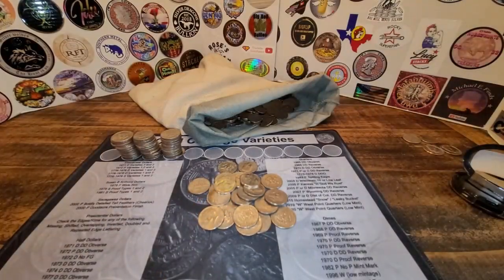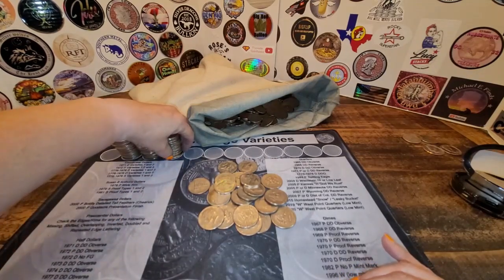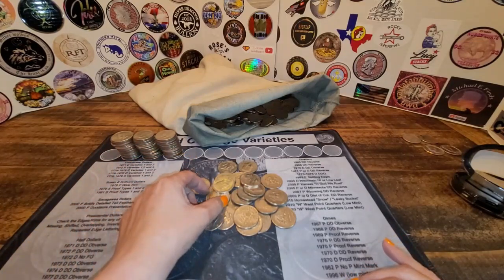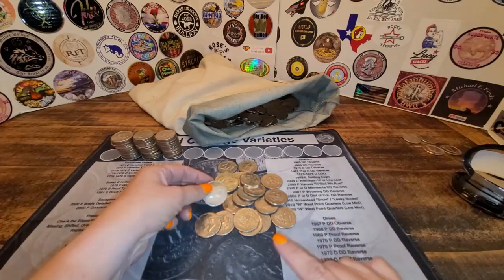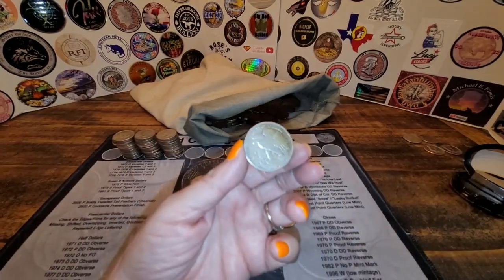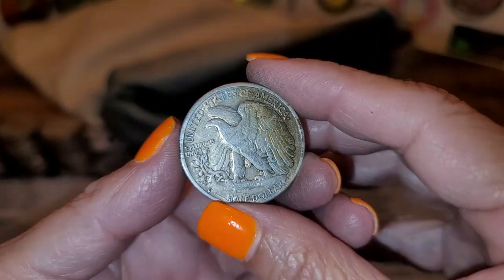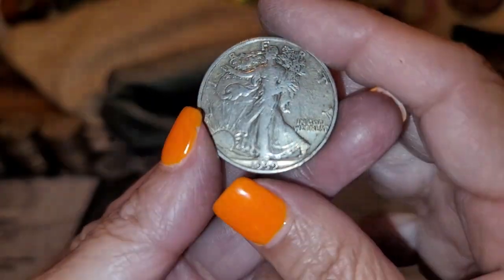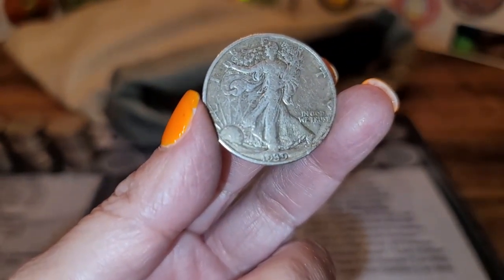I was getting ready to count out the coins for roll number 74 when I noticed one that is a lot different from the other ones. We have silver, and it's old silver. Look at that. Let me zoom in. So let's see what we got. Oh, wow. We have a Walking Liberty. And I'm going to zoom in even closer.